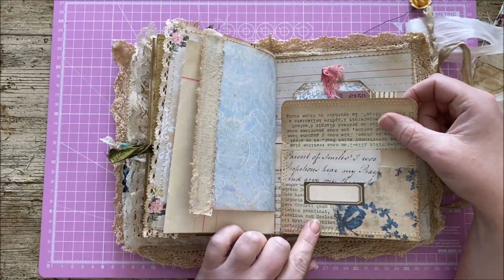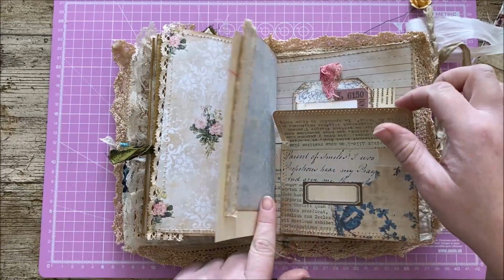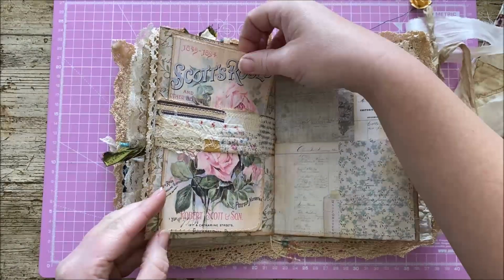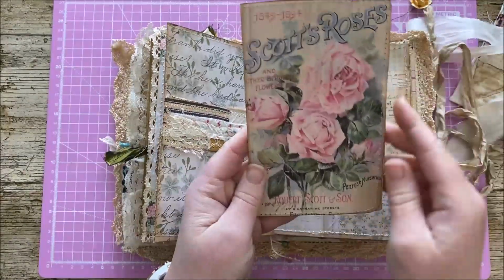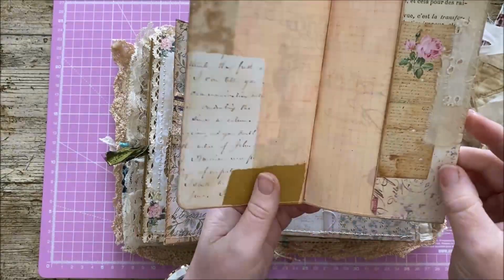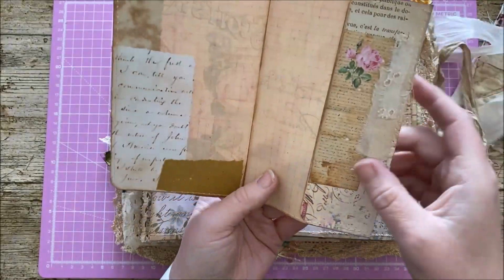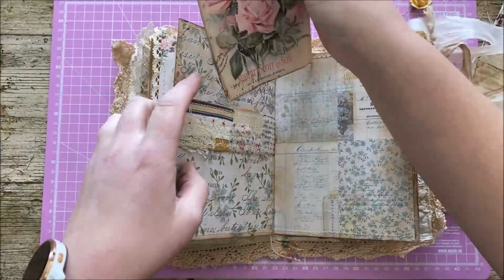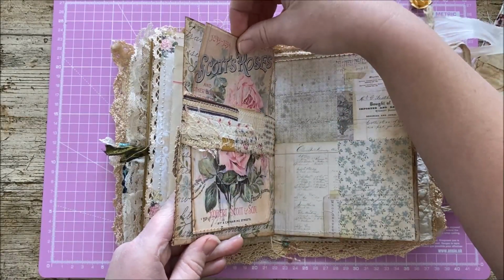That's a book page, I want to say, behind there, because that looks and feels really old. I may be wrong. And then here we've got a lovely snippet belly band and a little tuck with a pocket inside, a little journaling spot. That's just lovely. Oh, goodness, there's just so much in this journal, it's unbelievable.